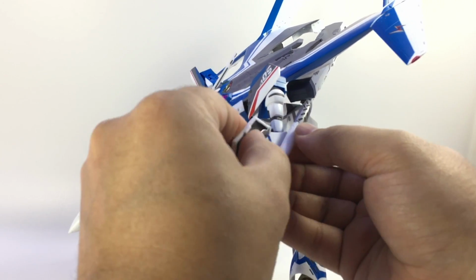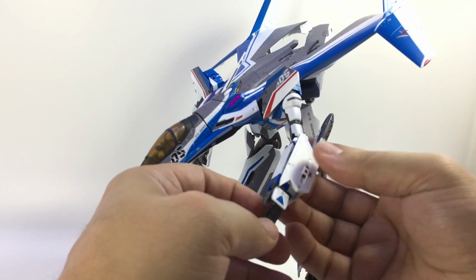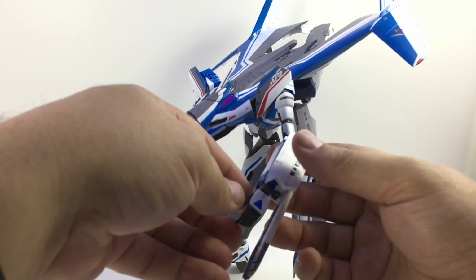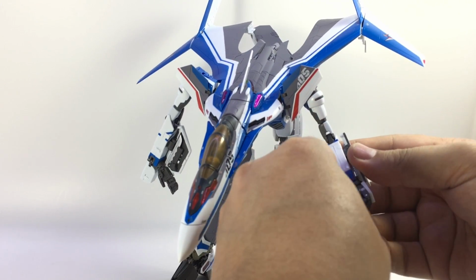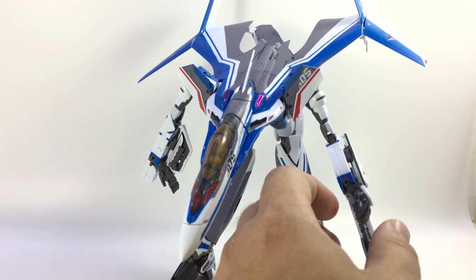So I'll pin that back on. But yeah, those just store under there. These are machine guns that can flip out. You can shoot them from like underarm machine guns. The arms, like the hands, do have some articulation.